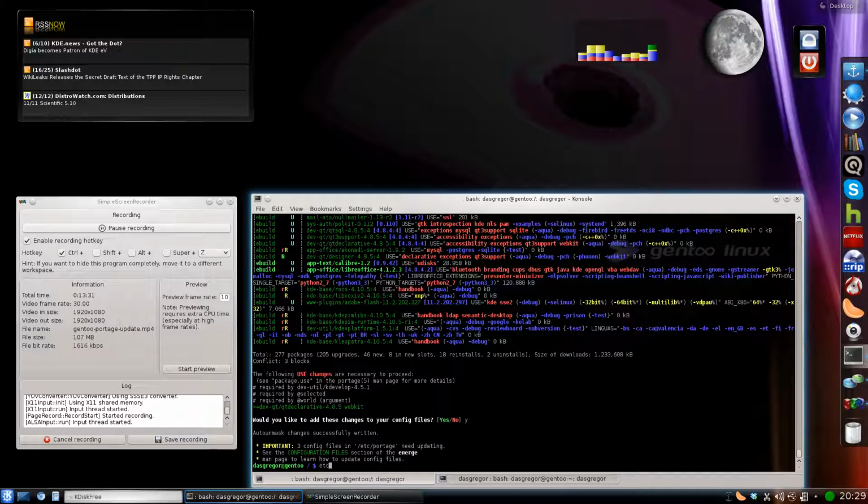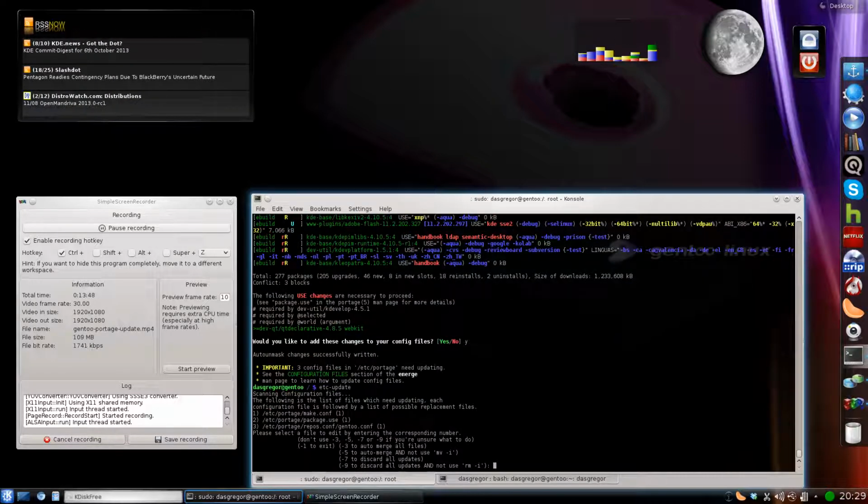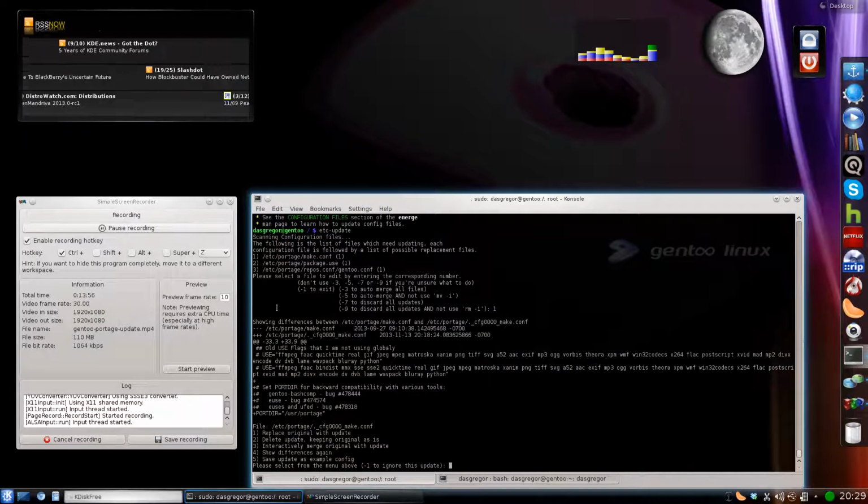Now we're going to need to write these to our files, so we do an etc-update. Now I do it the old-fashioned way, and there is another command that it does talk about when installing to use, but I grew up on etc-update and I like it better. It's interesting, it wants to make a change to my make.conf. Let's take a quick look at what those changes are going to be.